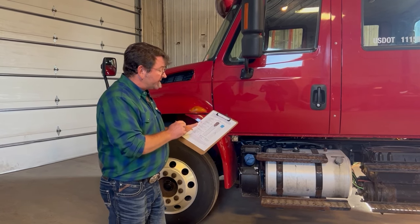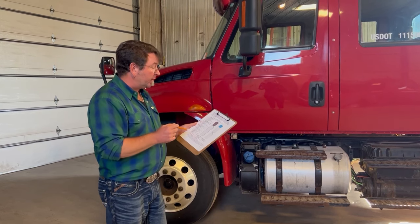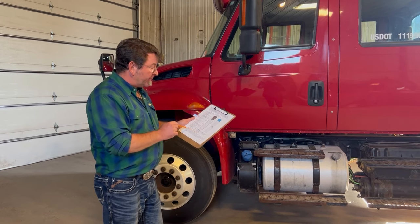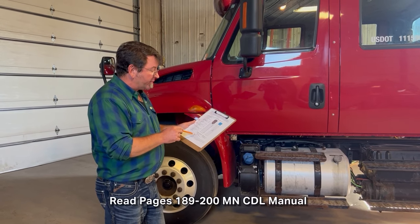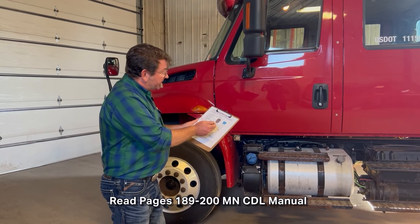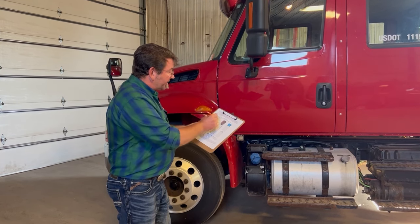Also, you need to pass the pre-trip before moving on to the road skills test, the backups, and on the road. If you want to learn more about this, you can read in the Minnesota CDL manual, section 10M, pages 189 through 200. What I did right here is I added some stuff. This is for our stuff right here. You're not going to have any red marks or any additional marks outside of just crossing things off.